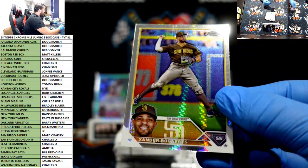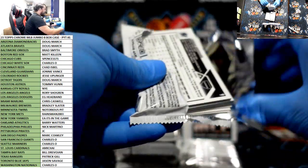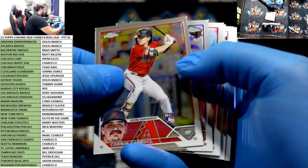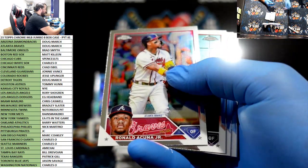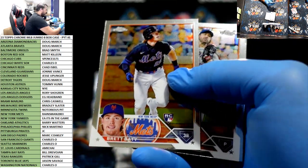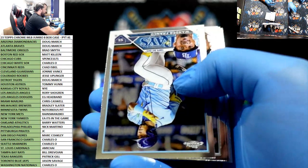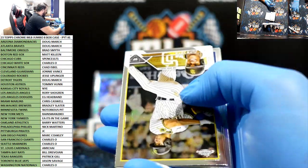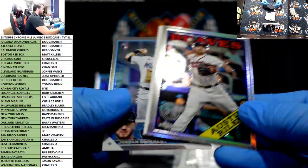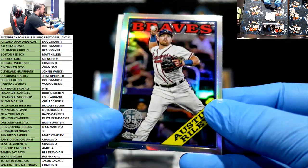Bryce Harper on the Technicolor Bogarts. Ohtani's got to be one of them, right? Corbin Carroll, yeah. Yeah, I mean, he's got a number of Acunas already. Matty. He does? Yeah, I figured. I don't know, he wouldn't. Soto, Freeman. Come on, baby. Big one right here. It's base. Be a big name, though.